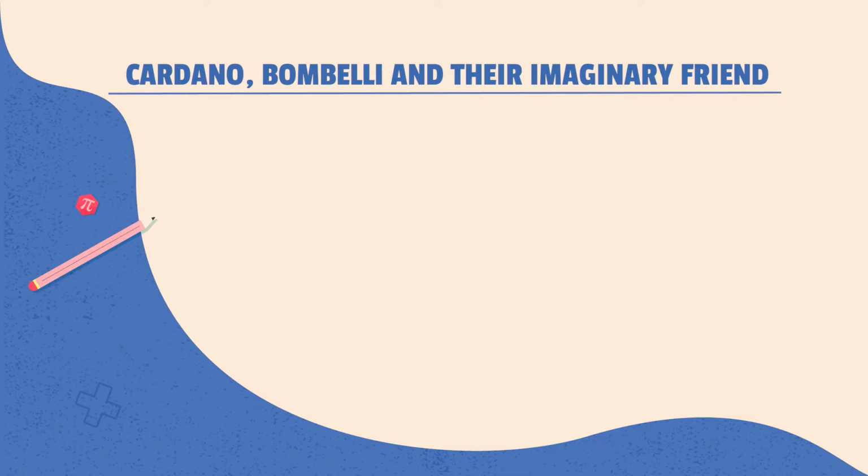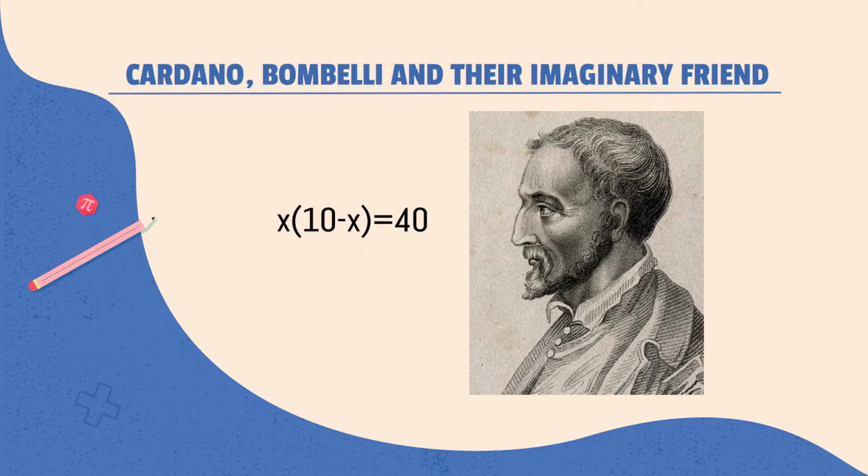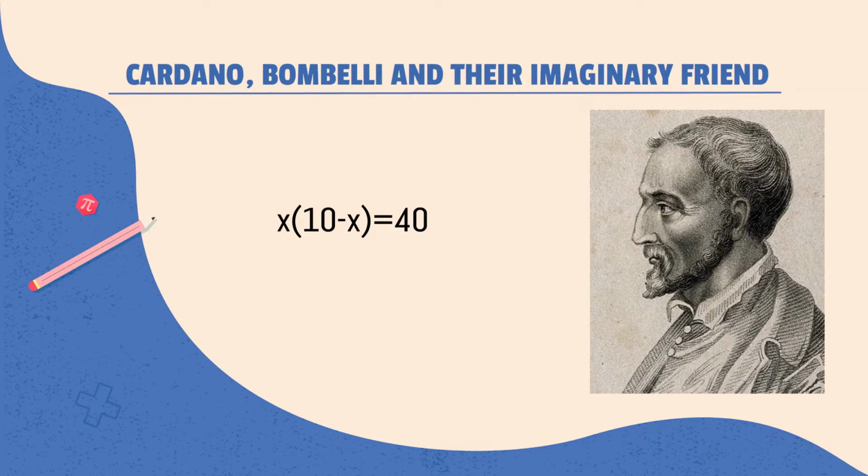With the Fibonacci sequence everywhere, mathematics is indeed real and almost tangible. But mathematics has not been free from scrutiny. In 1545, Girolamo Cardano, in his book Ars Magna, tried to solve the equation x times the quantity 10 minus x equals 40. Solving this, we know that the answer would be imaginary.